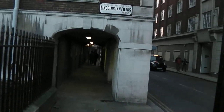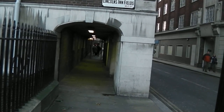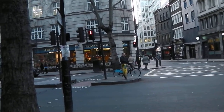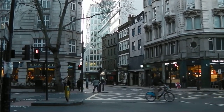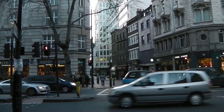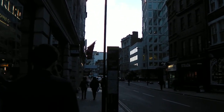Anyway, we just carry on straight in front along Remnant Street till we get out to the Kingsway, and then we're heading towards the Freemasons Hall. As I said, we're on the Kingsway now. All we do is cross over the traffic lights, go straight in front into Great Queen Street, and we're heading towards the Freemasons Hall and then on to Covent Garden. We just carry along Great Queen Street till we get to the Freemasons Hall.